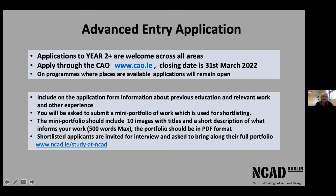So here there is some information, including the application form, previous education and relevant work and your experience, and you'll be asked to submit a mini portfolio of work which is used for shortlisting. The mini portfolio includes 10 images with titles and a short description of what informs your work, 500 words max. The portfolio should be in PDF format, and the shortlisted applicants are invited for interview and asked to bring along their portfolio. And all of this will be available at this link on NCAD's website.